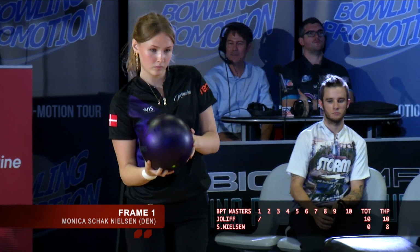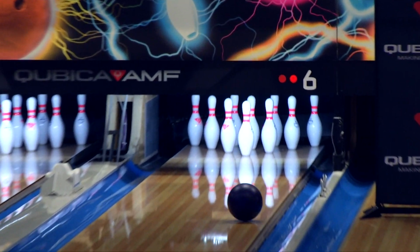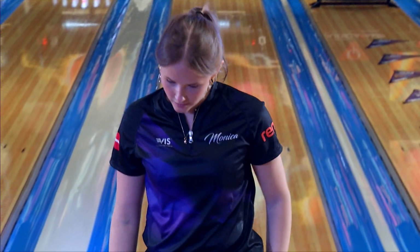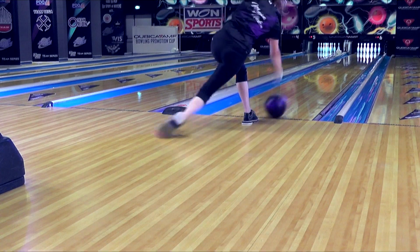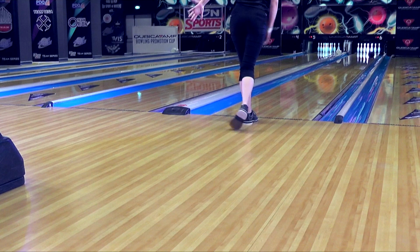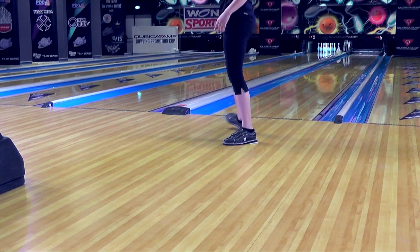It is the Gateway Arch oil pattern, 42 feet, 9.3 to 1. It gets that one quite a bit right of where she was playing in the last match, but it paid off for her because it came up through the pocket perfectly. Let's see if that's a move she made permanently, and let's see where this ball goes. Looks like it's right of second arrow for sure. Gets out to about the 5 board and turns up very nicely into the pocket.